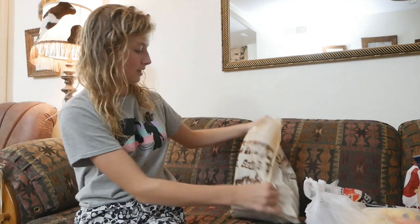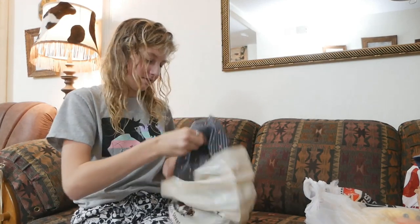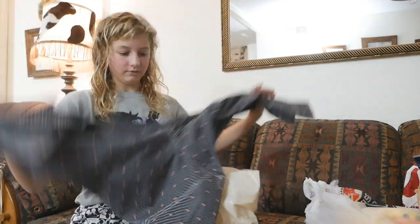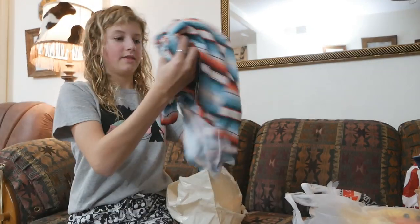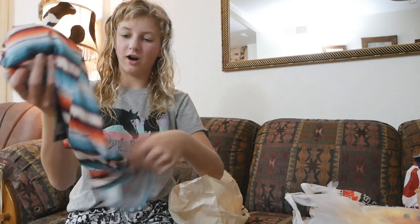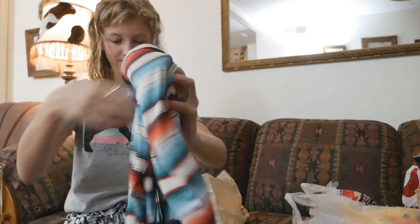Next is the Buckstitch. So I love this place. It was just amazing there. So I got this cute shirt. I love it a lot. I'm excited to be able to wear this during rodeos and stuff. And then I got this shirt, and it's super soft, like an athletic shirt, except it's a dress shirt. So I'm excited to wear this one too. So that's what I got at Buckstitch. And again, super cool store.